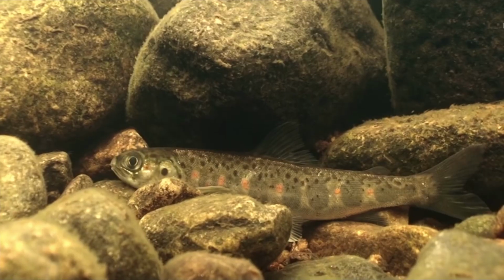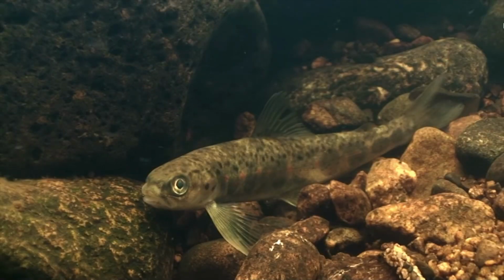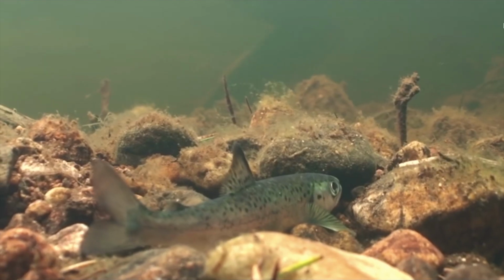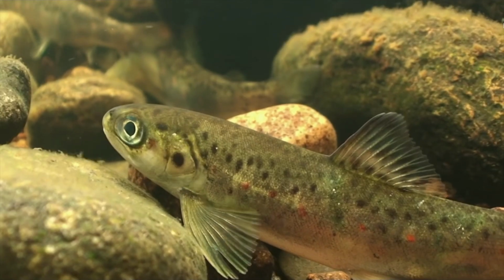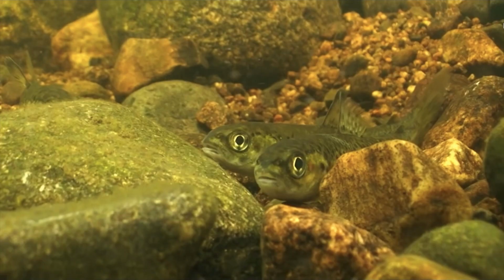Even then, the loss does not stop. Predators eat the smolts during their first few weeks at sea. As the young salmon grow larger, humans capture them with nets, and other mammals such as seals also eat them. Some salmon get lost at sea and never find their way back to the spawning grounds. Of the 50 smolts that left the river, only 4 or 5 return.